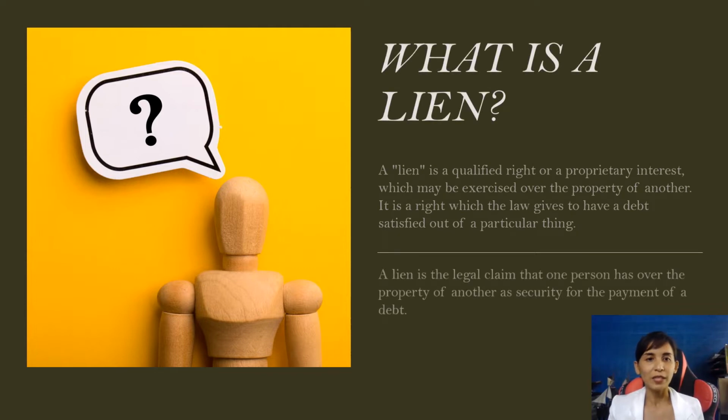Now, we often encounter this, especially in the warehouse receipt law and in our subjects in civil law. What is really a lien? A lien is a qualified right or a proprietary interest which may be exercised over the property of another. It is a right which the law gives to have a debt satisfied out of a particular thing. So in the case of the warehouseman, they also have a lien over the goods or the commodities that are being stored in the warehouse. This lien is a legal claim that one person has over the property of another as a security for the payment of a debt.